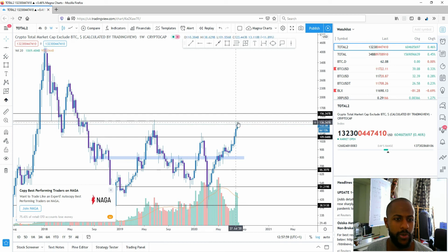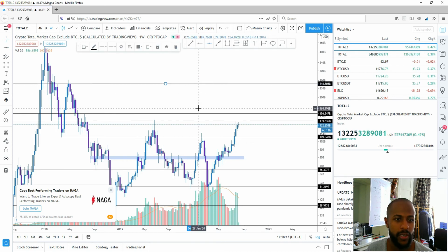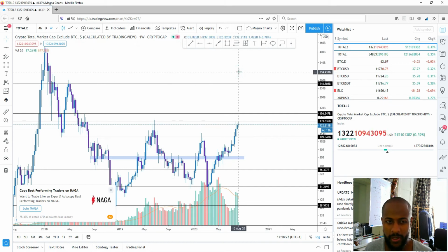So if we break past this, we have a little bit of room to grow, about 12%. Obviously we can break this and continue higher. As you can see here, when we bounce from this point, we went all the way up to this level. So potentially, if we go full bull market mode, then it can literally go that high. But I think it might be a bit too early for that. Having said that, this is crypto, so anything is possible. But more realistic would be this level.